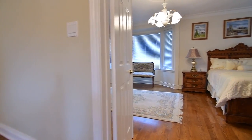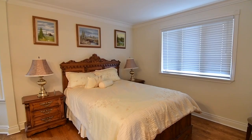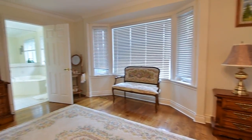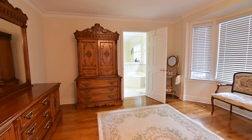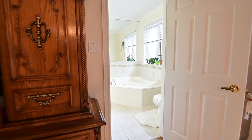The graciously sized master bedroom showcases a double door entry, a walk-in closet, and a sitting area by its bay window, while its beautiful ensuite washroom showcases a corner jetted tub with a handheld showerhead, a separate shower area, and tiled finishes throughout.